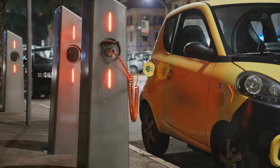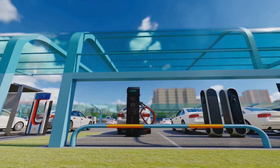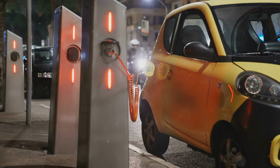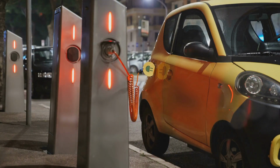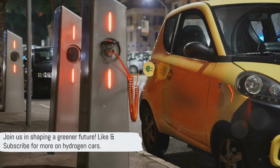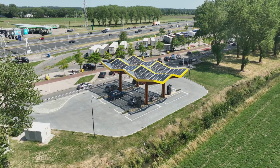If you're as excited about this journey as we are, we invite you to join us. Let's continue exploring the future of transportation together. Let's continue pushing for a greener, cleaner world. Let's continue driving the green transition forward. The road to a cleaner, more sustainable world could well be paved with hydrogen.